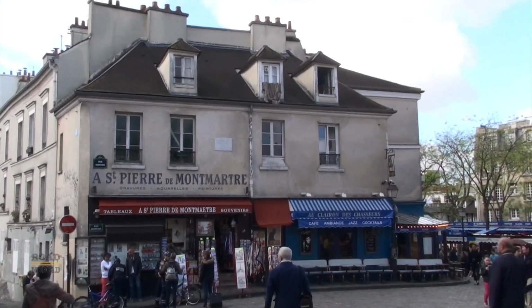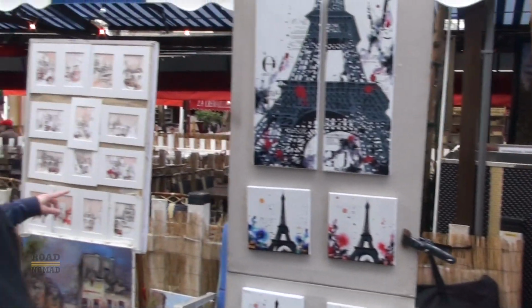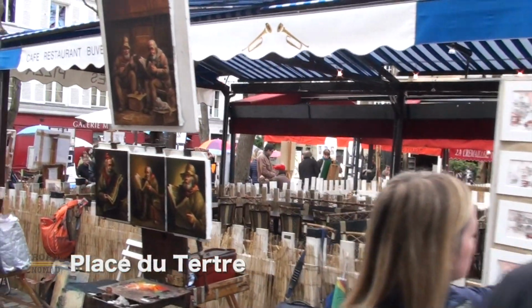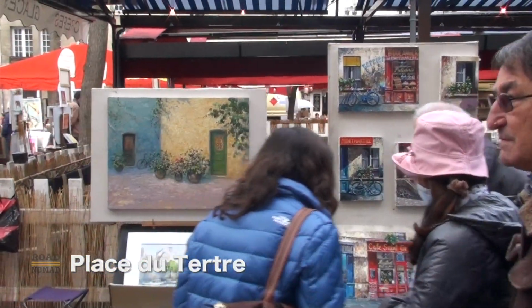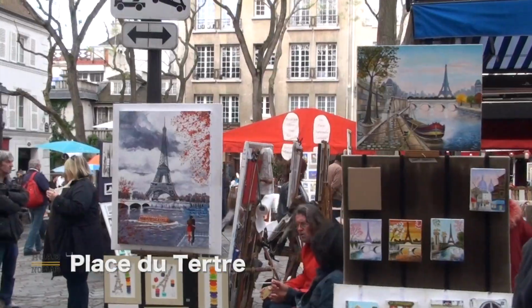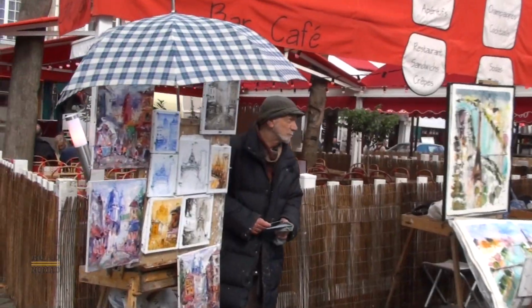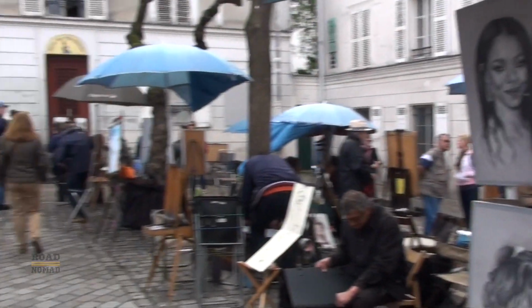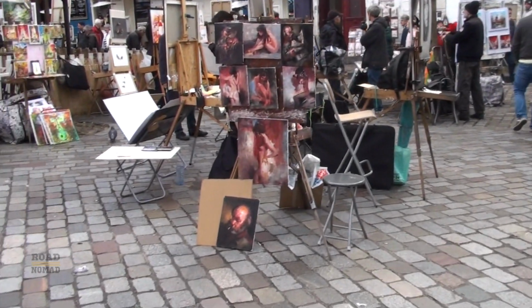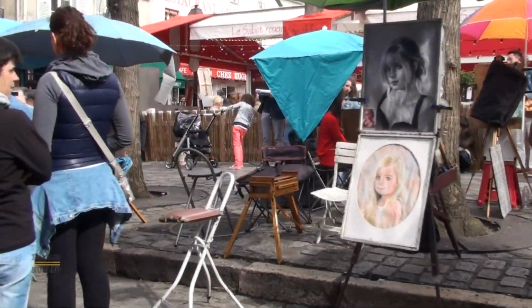We're walking towards Place de Tertre, a very touristy square where there are all these artists drawing portraits and painting cityscapes, and some of them are extremely talented. It is a reminder of a time at the beginning of the 20th century when this area was the epicenter of the modern art movement. One can almost imagine a penniless Picasso walking around these streets, drawing inspiration from all these surroundings.